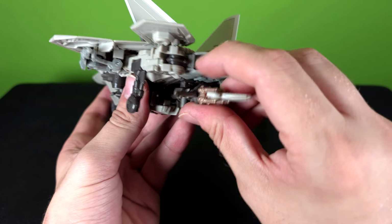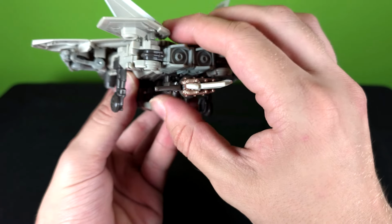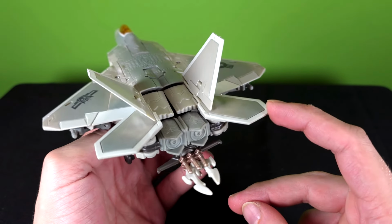The weapon storage is a little odd though. It's supposed to be like a flame bursting out of the back effect, but it kinda looks like an angry face underneath, especially with those boosters looking like big ol' eyes. But regardless, it's a grand old time.